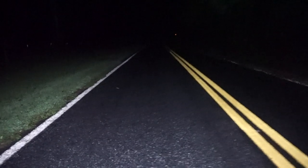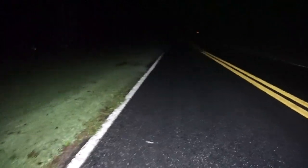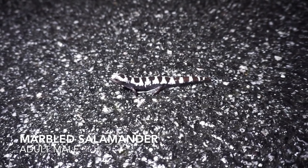Alright guys, this right here is exactly what we came out here tonight for. Exactly the thing I was hoping for after flipping one in the yard today. This is an adult marbled salamander. Look at that. Absolutely beautiful.